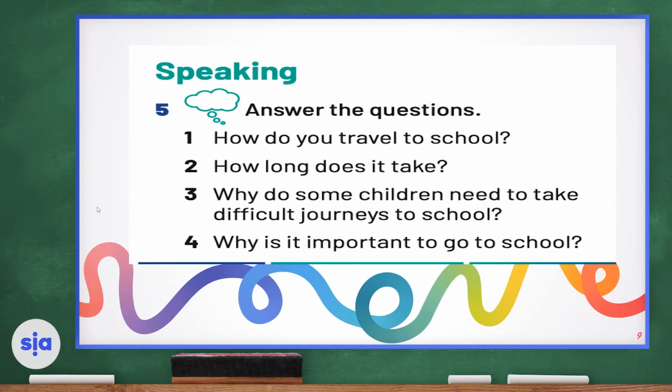Number 3, why do some children need to take difficult journeys to school? I'd like you to think about the different circumstances that people live in and understand that people sometimes live far away from school, sometimes they struggle, they don't even have water close to their homes, and they need to travel long distances to get their basic needs such as food, water, and even education.